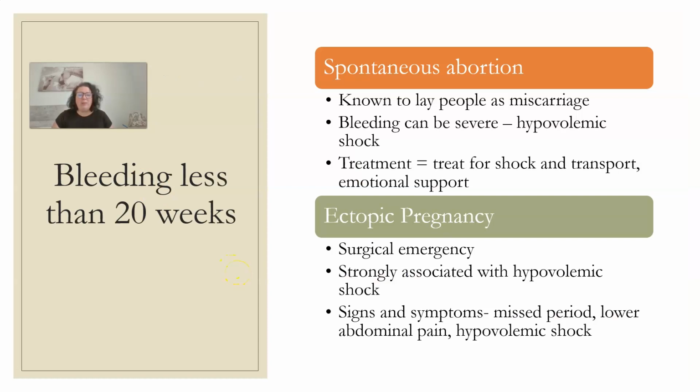Bleeding, okay. For less than 20-week bleeding, we've got two things to think about. Spontaneous abortion, which lay people know as a miscarriage. It's when the pregnancy is terminated. There's bleeding, and the bleeding can be severe, or it can be mild, similar to menstrual period bleeding, or it could be hypovolemic shock, like a lot of bleeding. So our treatment is to assess and treat for shock, which is lay supine, oxygen, cover with a blanket, call ALS backup, and emotional support.